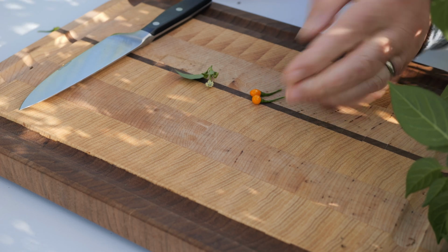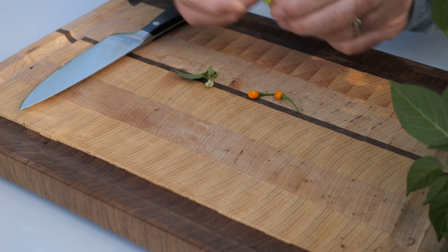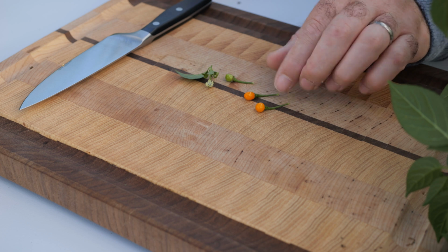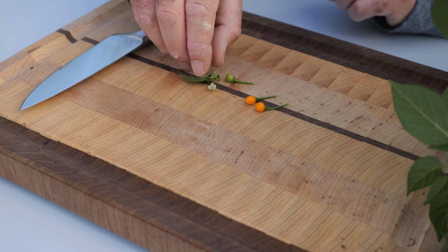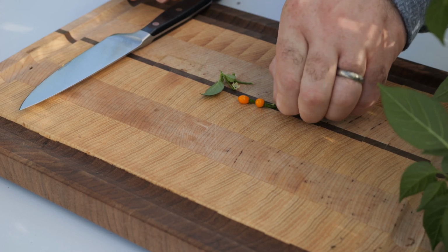So here we go. There's a few Aji Charapitas, and they really are tiny. They start off this green color, and then they go through a light green, kind of yellow, and then to this darker yellow-orange, and the flowers are just as tiny and cute. Those things are really small. It's taken a long time to get fruit. We're now in almost October, and I started these in the beginning of the year, so around about end of January, early February.